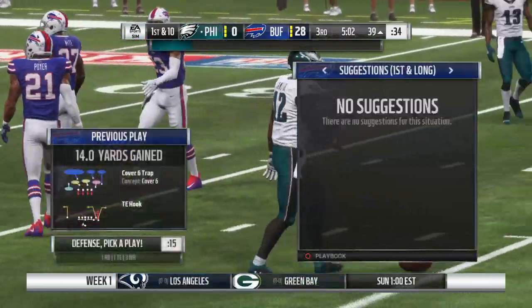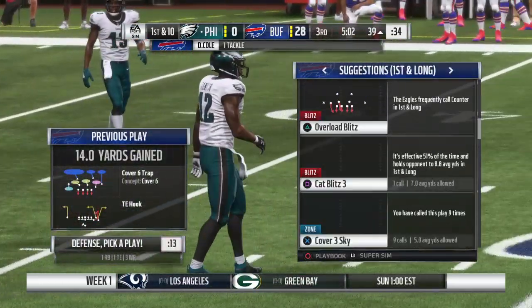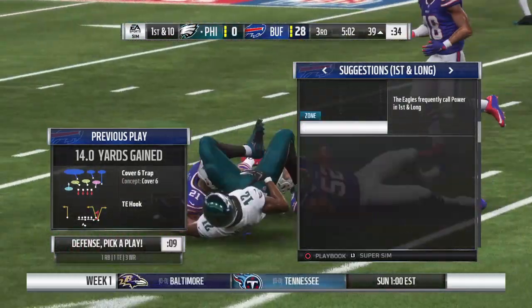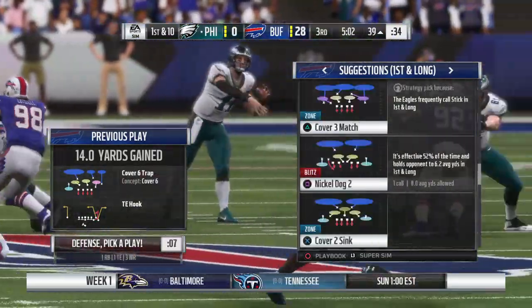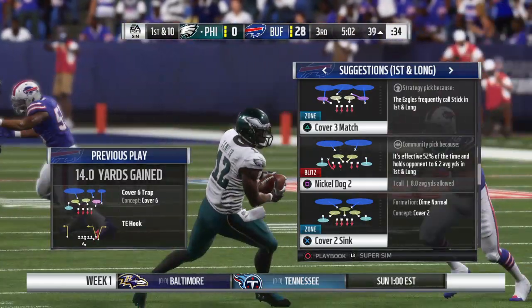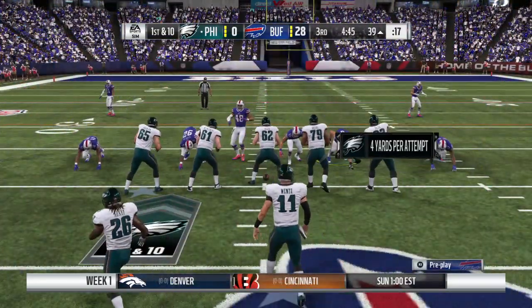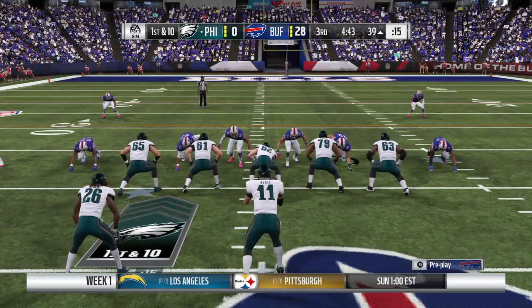Nice gain. That one for 14 yards and another first. I think it all came together there. In breaking route, drove it with excellent pace. Money throw right there. Nickel dog. We'll go with the dog. Still in search of their first touchdown of the game, but they're on the move. 1st and 10.